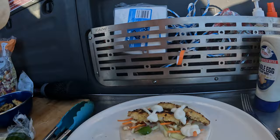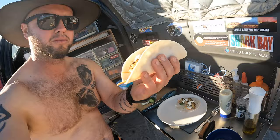Oh yeah. Look at that. Oh yeah. So we just did up our fish tacos, going to have a little arvo snack and then head to the bar for a drink. Woo!